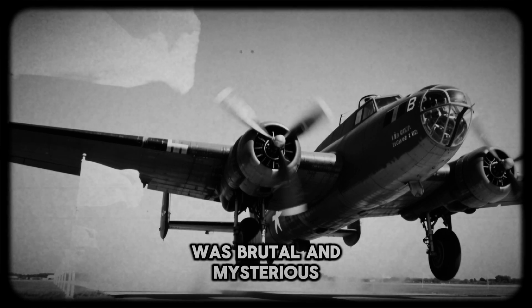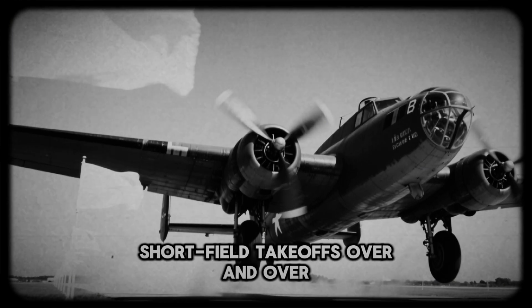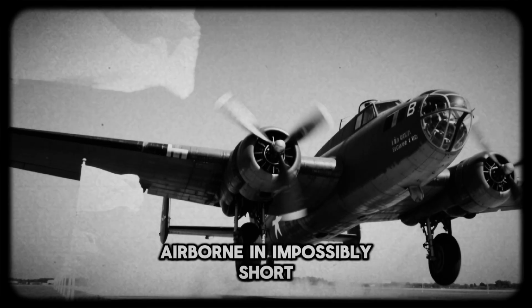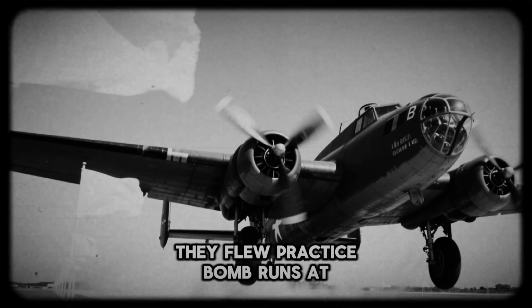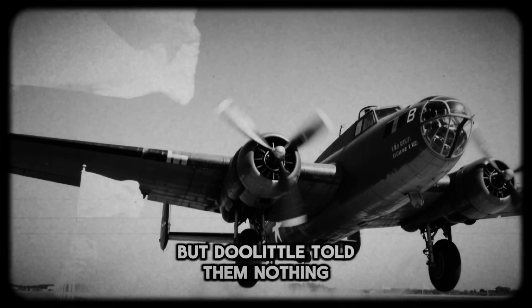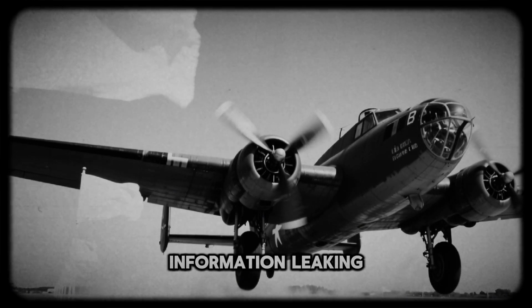The training at Eglin was brutal and mysterious. The crews practiced short-field takeoffs over and over, learning to get their bombers airborne in impossibly short distances. They practiced low-level navigation over water. They flew practice bomb runs at altitudes as low as 200 feet. But Doolittle told them nothing about the actual mission. He couldn't risk the information leaking.